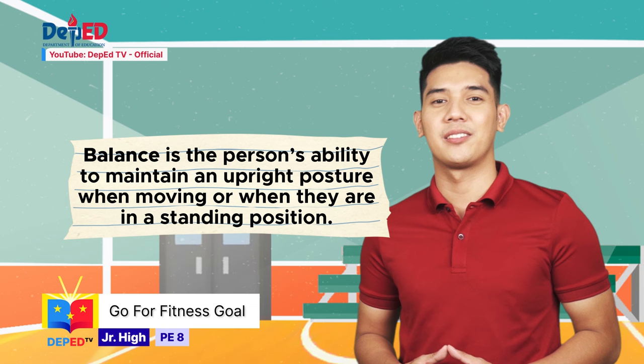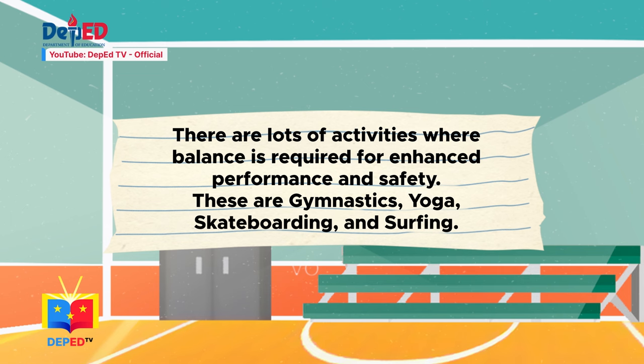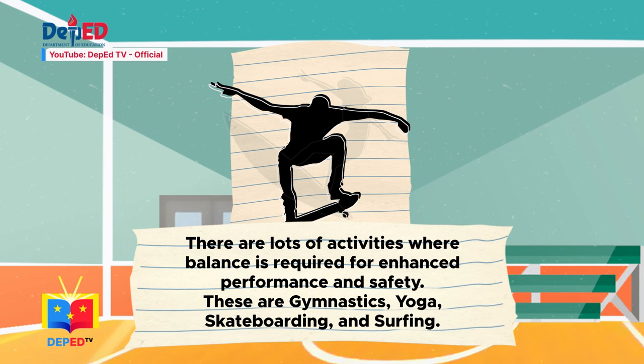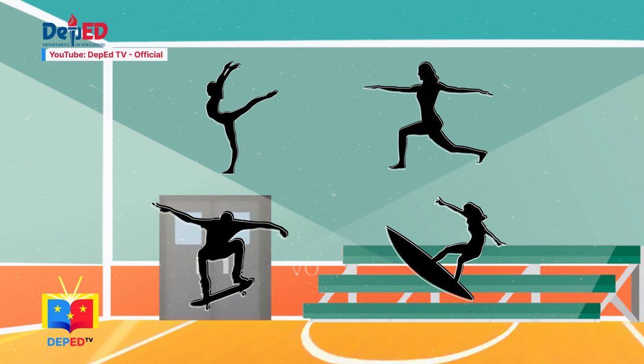Balance is the person's ability to maintain an upright posture when moving or when they are in a standing position. There are lots of activities where balance is required for enhanced performance and safety. These are gymnastics, yoga, skateboarding, and surfing. So, gymnasts, yogis, skaters, and surfers all need highly refined balance skills to be able to participate in their sports.